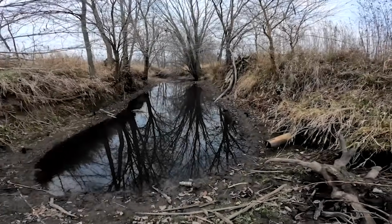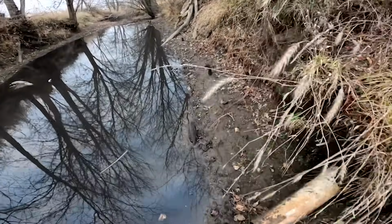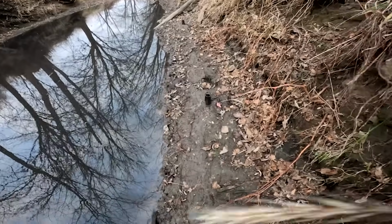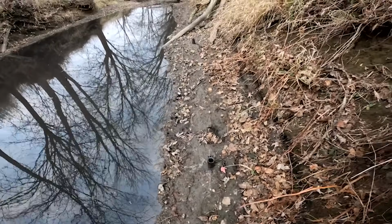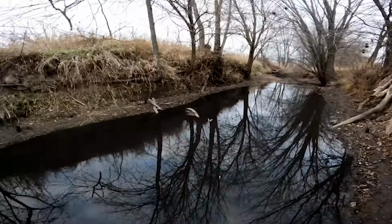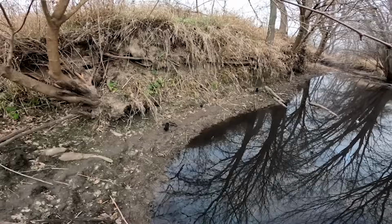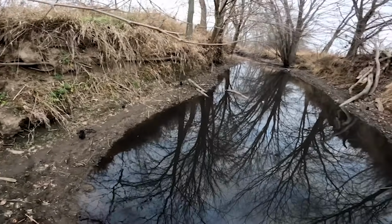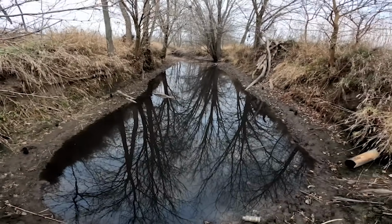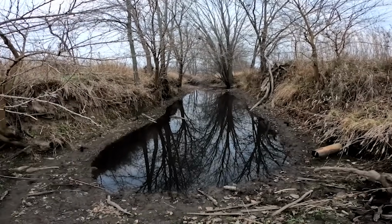Well, we got it set. As you can see, we got 2 DPs right here, right on that trail, you can see how they have it beat down. And then over here, we got 2 going right up that side. So we got this pretty well set up, and we'll come back here tomorrow and hopefully have some.